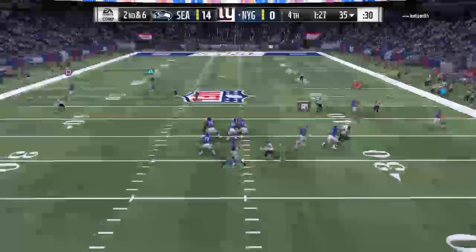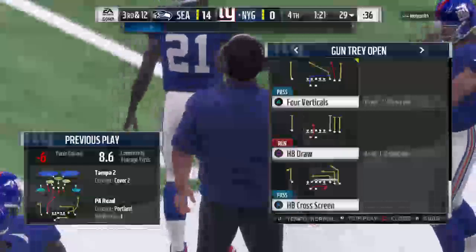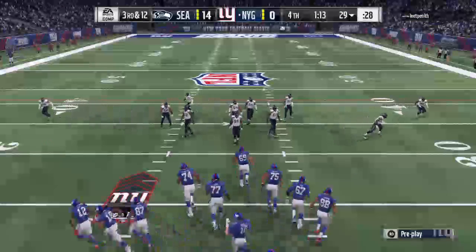They fake the handoff. Now Manning. And the Seahawk defense gets to him, and they bring him down. Well, they go play fake. The problem is nobody was faked out. And when no one's faked out, what's the end result? Sack. Quarterback gets hit. 3rd and long for the Giants, and Eli following the sack.